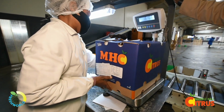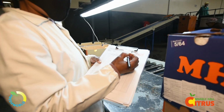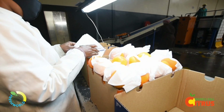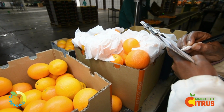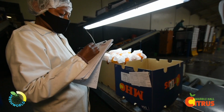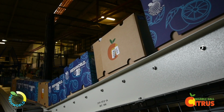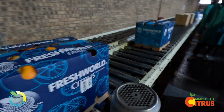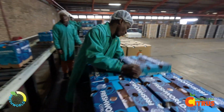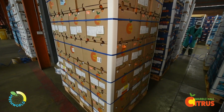The next step is to randomly weigh boxes. This is a quality control measure, making sure that the different boxes weigh as much as they are supposed to weigh, according to market specifications. As the boxes pass through the scales and weight satisfaction is confirmed, the boxes are then palletized on wooden pallets and strapped to keep the load stable for transportation. Strapping the boxes tightly also brings down the risk of damage during the shipping stage.